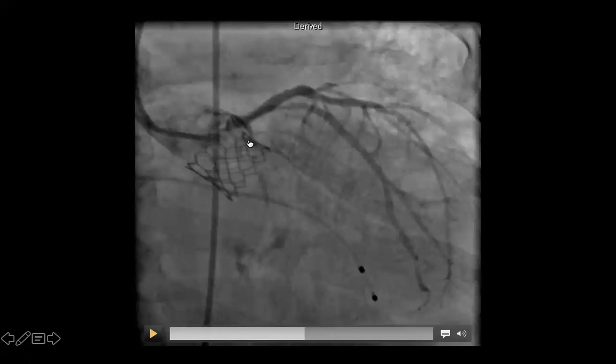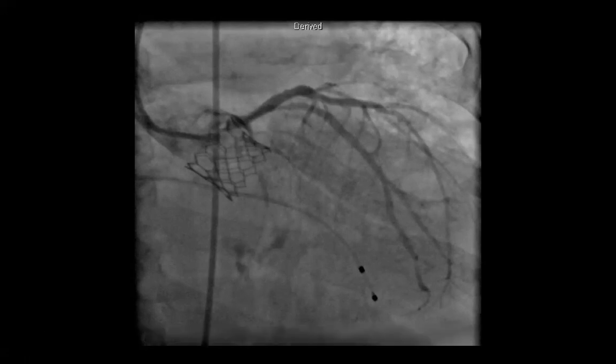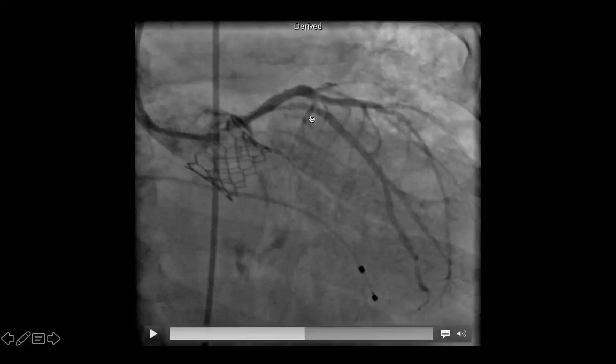So what this is, is the native leaflet that's been pushed up, okay, and is almost occluding the left main, right? It's not fully occluding the left main. Obviously, if it was fully occluding the left main, it wouldn't be a blood pressure of 80 or 90 that we're having to give a fair amount of support for. It would be much, much more dramatic than this. But this is the native valve that's been pushed to the side by the transcatheter valve and is partially occluding the left main.